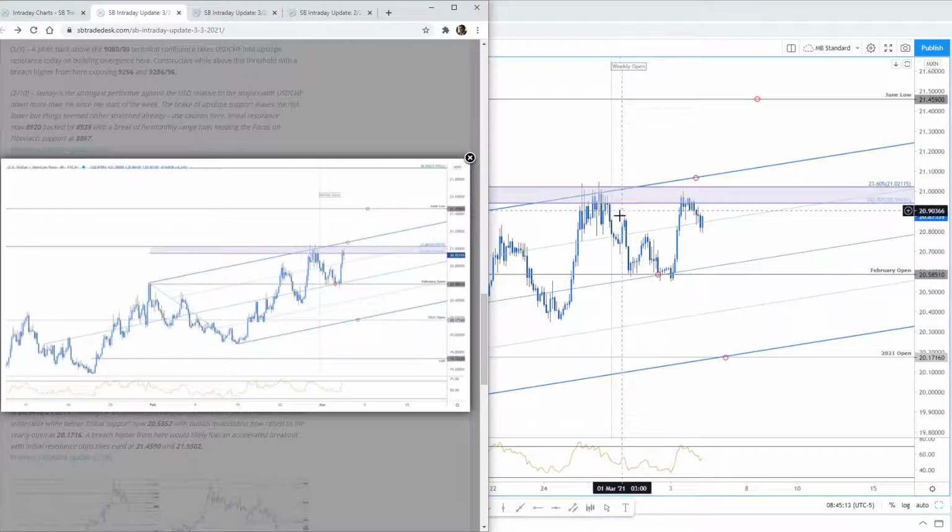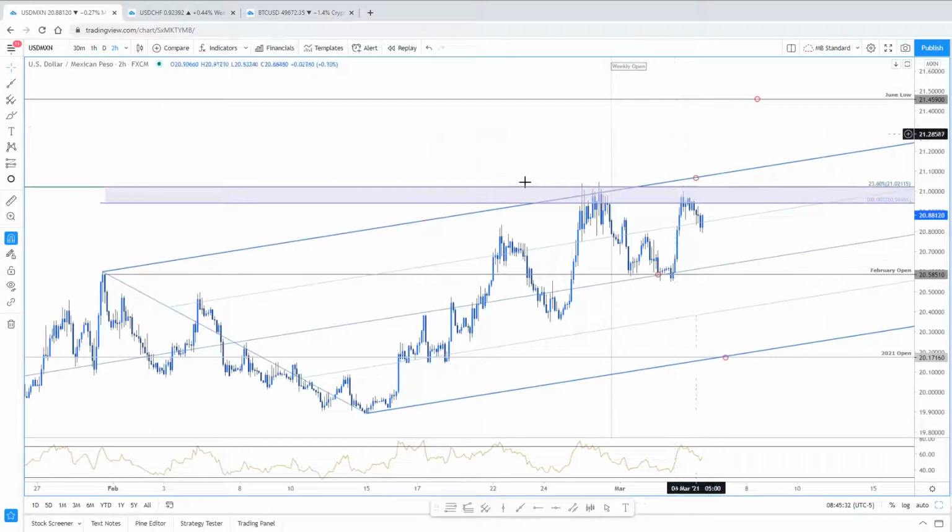All things held constant, this is a really clean weekly opening range right below resistance. So not one that I'm actively operating on, guys, but definitely something to keep an eye out for, as it could be that sort of forward tell, again, to get some clarity there on the dollar. So that is dollar peso.